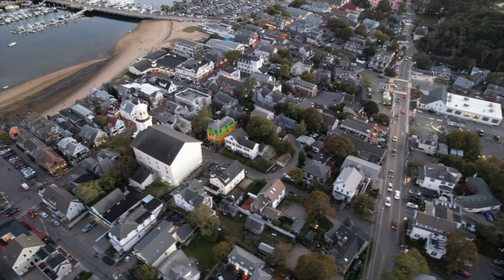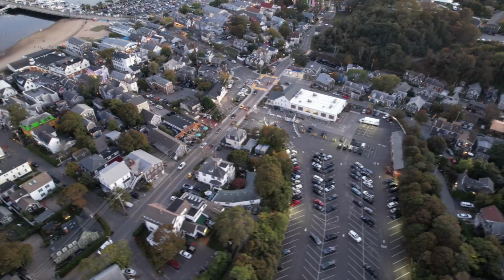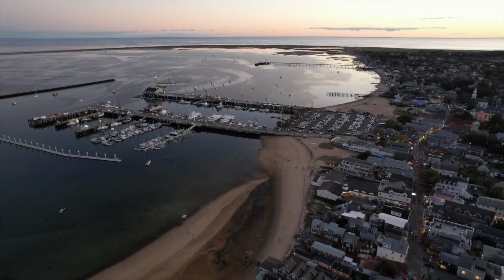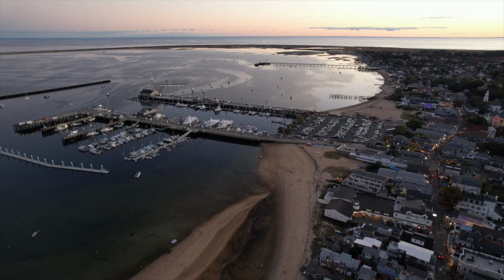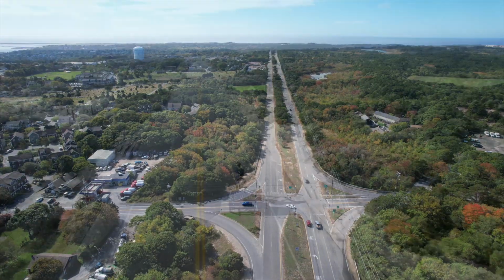Let's talk about the specific regulations and requirements for operating a pedicab on the 5 main streets in Provincetown. Commercial Street, Bradford Street, McMillan Pier, Route 6, the National Seashore.